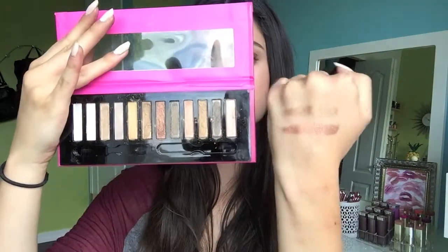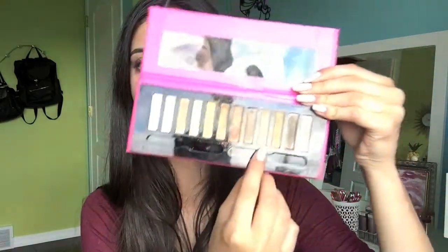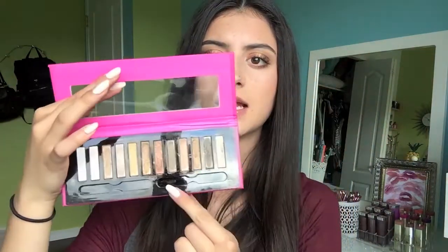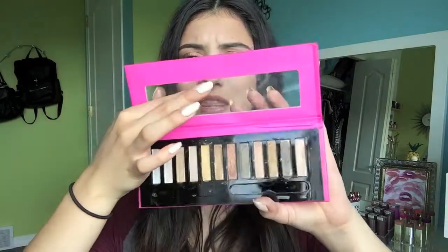Look at that. Just look at that. This is like high quality shadow. And then I also really like these deeper shades over here, as you guys saw in the swatches. They are also really, really pretty. Look at that. What? So yes, from here to here, these shades are really, really good. So I think this palette is definitely worth it for those really warm tone shimmery shades.